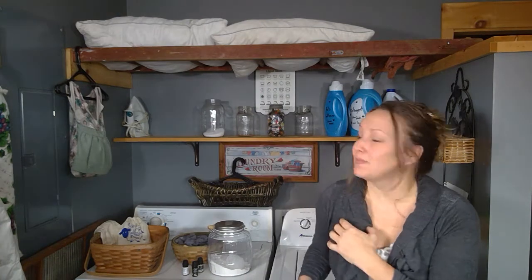Our home is decorated in, and there you go. I love having the ladder in here. It's stylish. It fits our country barnwood theme we have in our home. And this time tomorrow, those pillows will be dry.